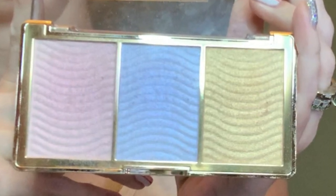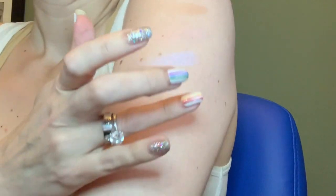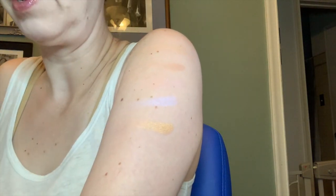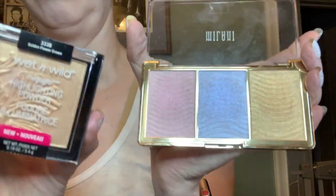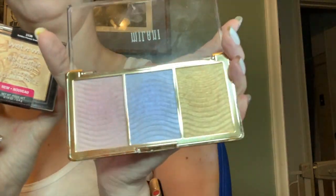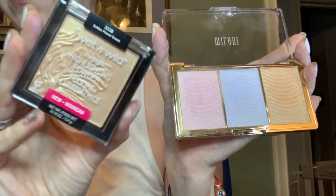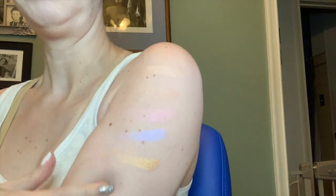Bang. Now this is probably the truest gold I have, and I'm saying that comparing it to the gold in this one, the Golden Crown. This one is gold, gold, gold. This one's got kind of more of a copper undertone to it. So this is a, look at that. One swipe. Very, very pigmented, really beautiful.